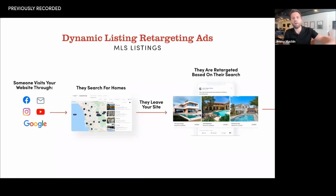Wherever the person comes in, whether they come in through a neighborhood ad, a branding ad, or an active listing ad, once they come to your website, we're able to begin to track their behavior. And then we can start to serve them listings similar to the one that they were looking at when they were on your website. And what this does, Chris, is it creates a tremendous amount of personalization and relevancy. So it delivers an ad that is truly unique to that individual. So when we talk about retargeting, this is the right way to retarget using listings.